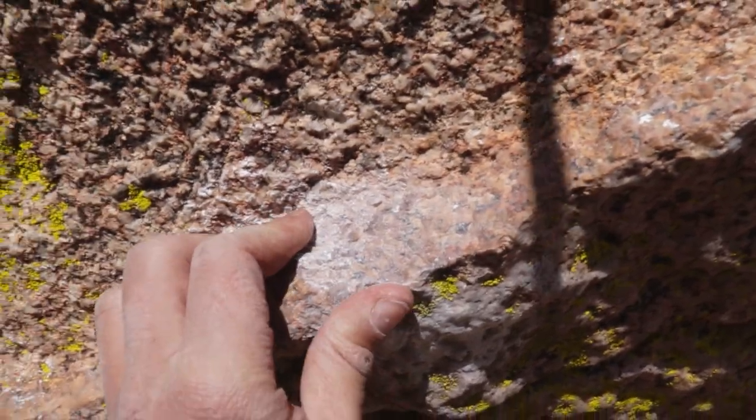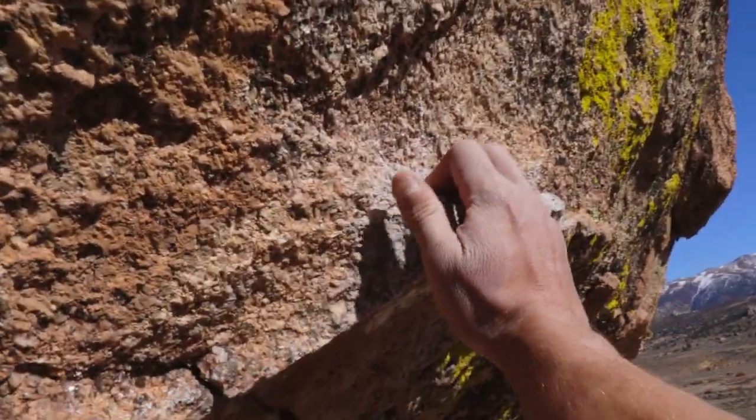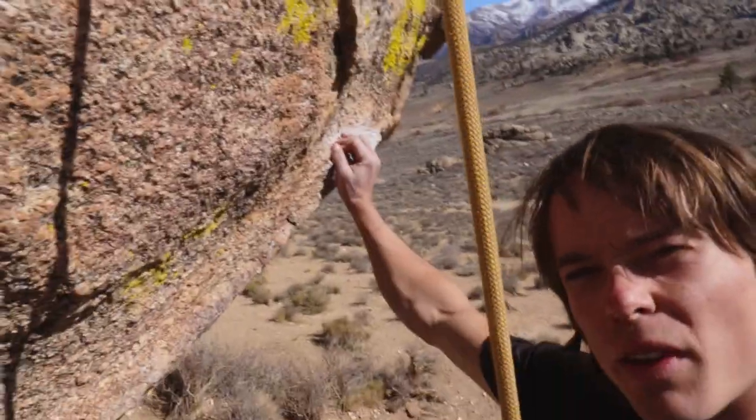These are the quote jugs at the lip. It's really, really scary up here. It's a long way down, but you don't think about falling. You just crank on this right hand and this left heel.